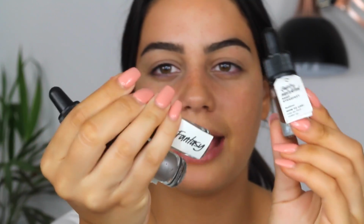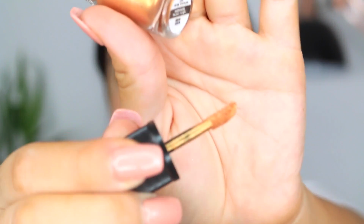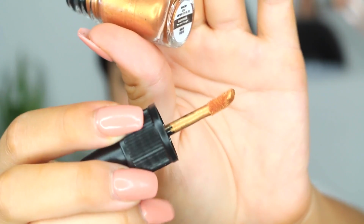Now all of the products they have besides Emotional Brilliance are cream products. When I was purchasing these, the woman working at Lush told me that you can use the eyeshadows as liquid lipsticks or as eyeliners as well, which I thought was cool. This is called Happiness. So this is what the applicator looks like.